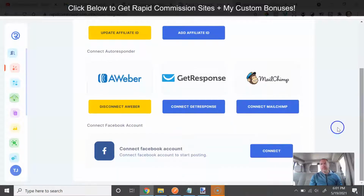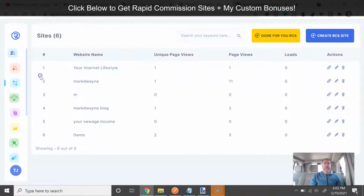And then last but not least, connecting a Facebook account. You want to do that because that's one of the places where some of this content is going to get shared. Maybe you want to connect here and have the content go to a Facebook page, for example, if you don't want it to go to your personal Facebook account. That works perfectly well. I often go into a page. So do those integrations, and then you're going to get to the dashboard, the third one down here.